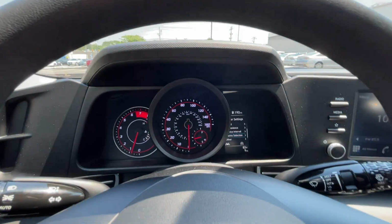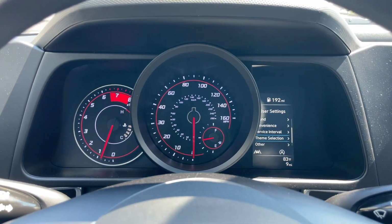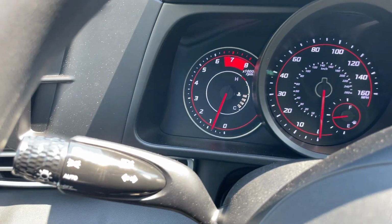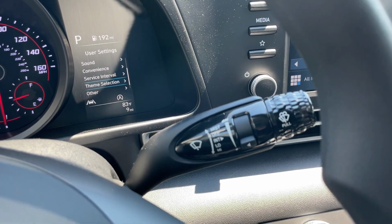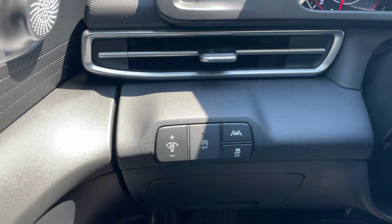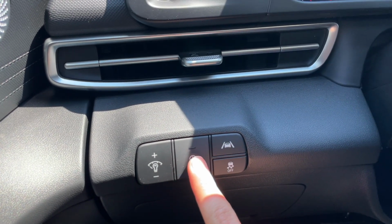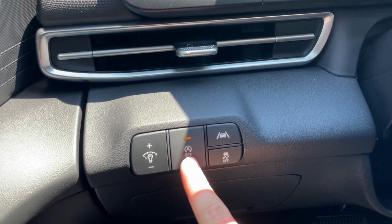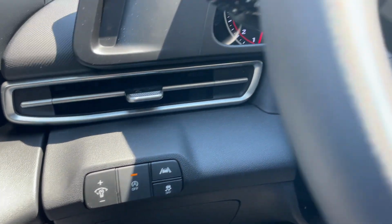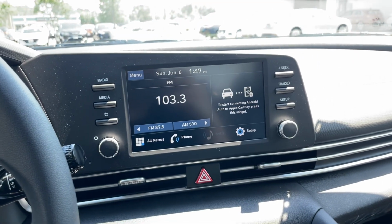Gauges look very good. They are finished in red, and they look nice and sporty for a base trim. And to the left, they're going to be the headlight controls with the turn signal controls. And to the right, this is the wiper controls. And all the way in the bottom, you will have the brightness control, engine shut off. When you come to a complete stop, the engine will turn off, lane keep assist, and traction control. And I love the fact that there is engine shut off for a base trim. And here is a screen. It's an 8-inch screen that looks very good.